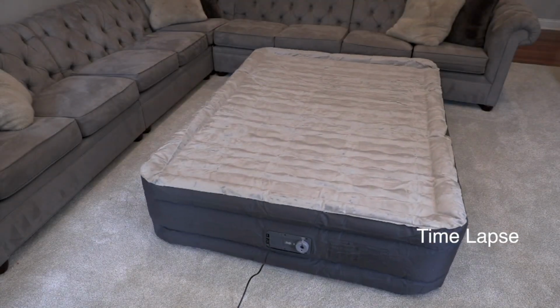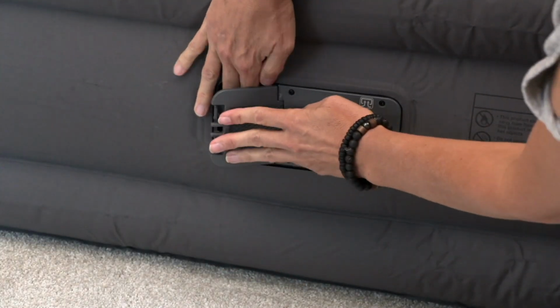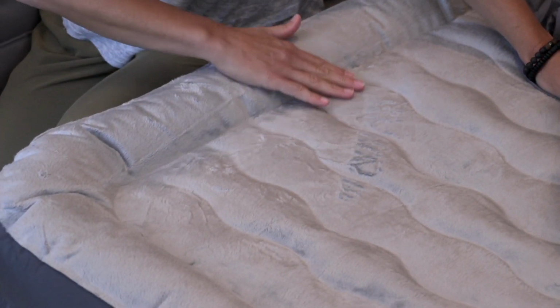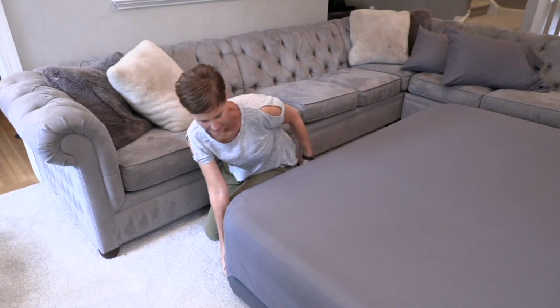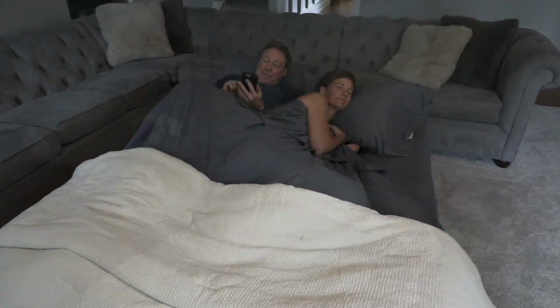And you're seeing that time lapse right there of that inflation process. So you literally plug it in, you turn a valve, you inflate it, you unplug it, you hide that cord. When you are ready to deflate, you just plug it right back in and turn another valve to the side. So you deflate. You're seeing standard sheets right there. So if you have twin size sheets, they're going to go right on this.